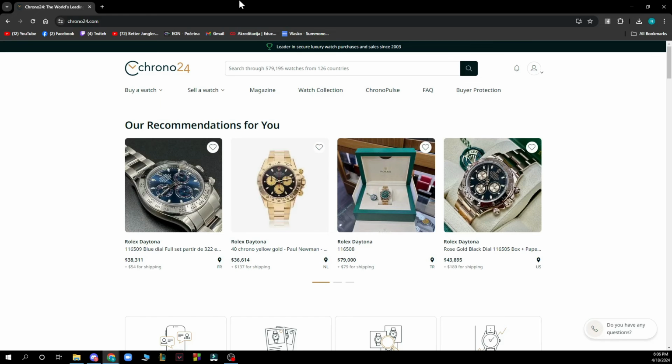Now guys, let's see how you can actually go and ship a luxury watch on Chrono24. Well, first when you finalize the sale, choose a delivery service and pack your watch, ship your watch and update the buyer. So basically just put it in a box that is much safer than the one that you will usually do.